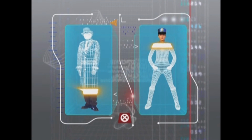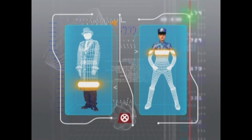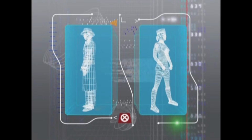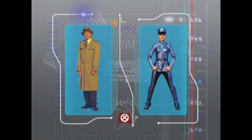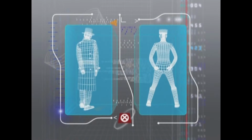I understand you're interested in learning more about the gadgets I cooked up for Inspector Gadget and G2. Great! Proud to show them to you. Use the arrow keys on your remote control to select IG1 or G2. Press enter, and we'll get started.